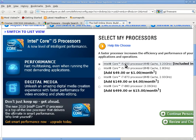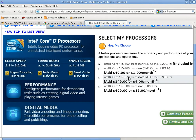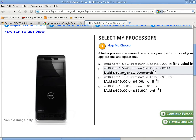When you compare these processors, let's say you're comparing the i5-650, which is a dual-core processor, to an i7-870, which is probably a quad-core processor. You can argue that the quad-core processor is twice as fast, but it's not always the case because it depends on what you're doing. If you're doing video encoding or transcoding all the time, yes, definitely go for the 870 because it will make your life a whole lot easier.